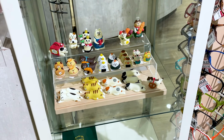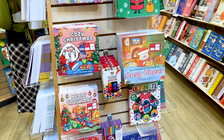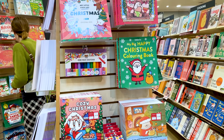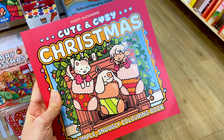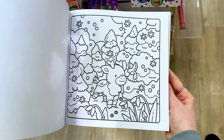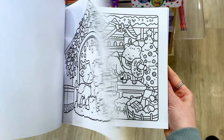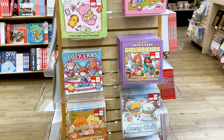First off, I found a bunch of cozy, simple, and bold style coloring books. They had so many Christmas ones on display, of course, and that instantly put me in a bit of a festive mood. I particularly fell in love with this book right here. There was just something about the illustrations that immediately caught my eye, and yes, I was obsessed and in love with it. Then I stumbled across so many other adorably themed books.